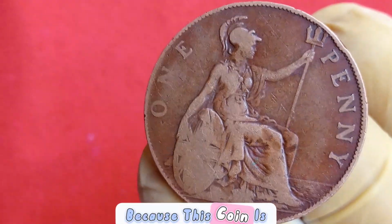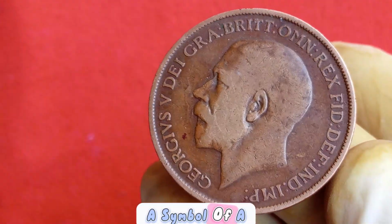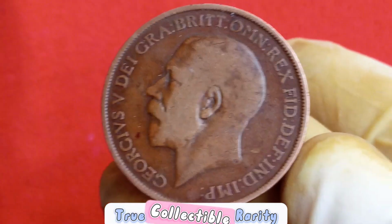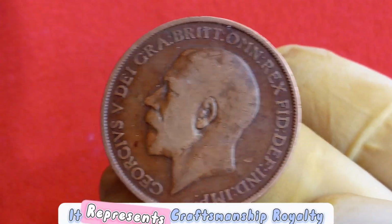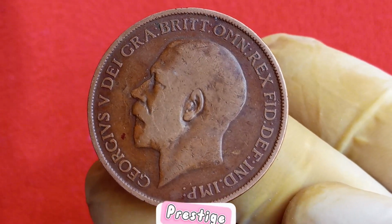$500,000, because this coin is not just a currency, it's a piece of imperial history, a symbol of a bygone era, and a true collectible rarity. It represents craftsmanship, royalty, colonial legacy, and numismatic prestige.